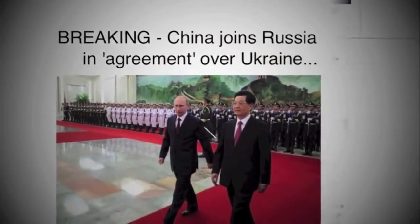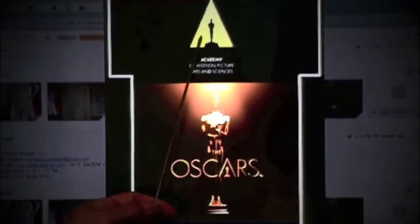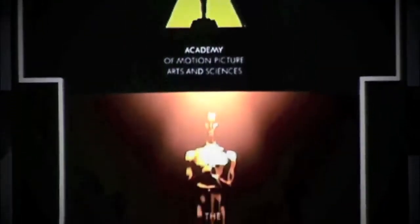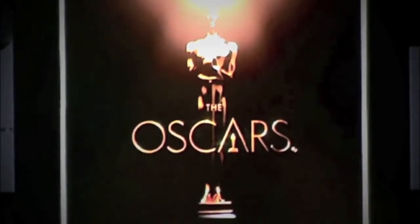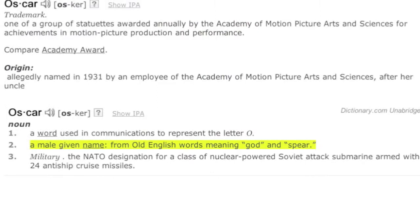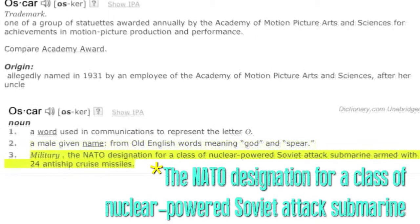Okay, well, there is an award ceremony here for movies. It's called the Oscar Awards. Well, I want to tell you what the word Oscar means. So, the award for being the best pretender is an Oscar award. Oscar means shining spear of God. That's what the word Oscar means. So at the Shining Spear of God Awards, and I would submit to you that their God is Satan.